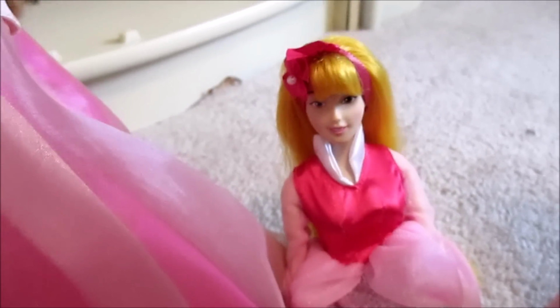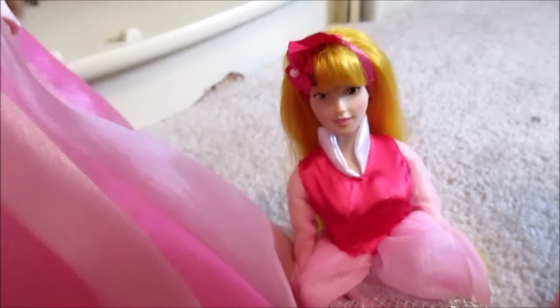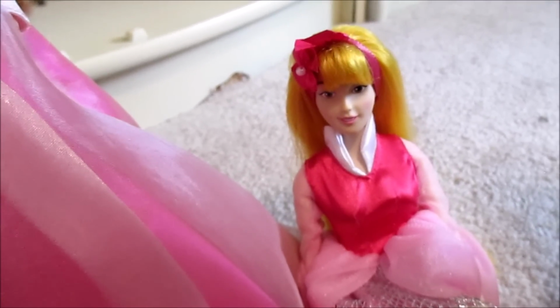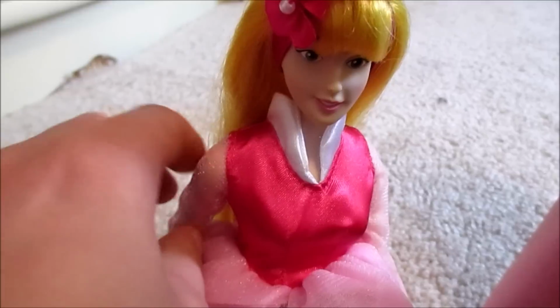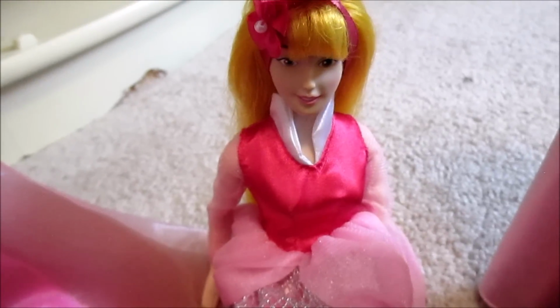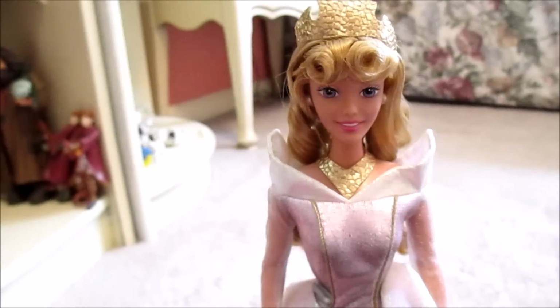But then when we were walking away, both of us saw this really fascinating yellow-haired doll. She actually, to me, looks more like Odette from the Swan Princess, which is what drew me to her because her hair is yellow. But I figured she was an Aurora based on her outfit, and I have the Ariel actually by coincidence that goes in her set.